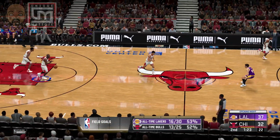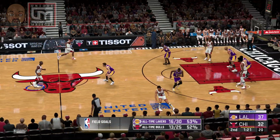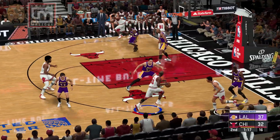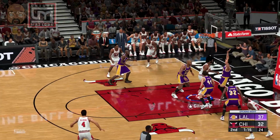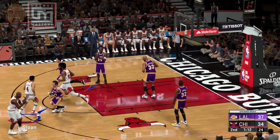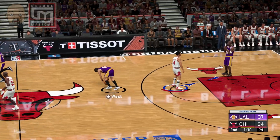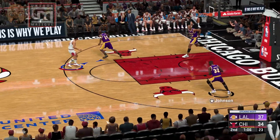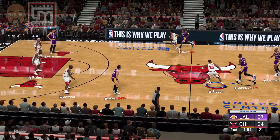And defensively, guys, they've been unable to shut down the middle. It's Jordan on the wing. He's got 13. That one good for 2. That's their third straight make off an assist. 1:05 left to play in the first half.